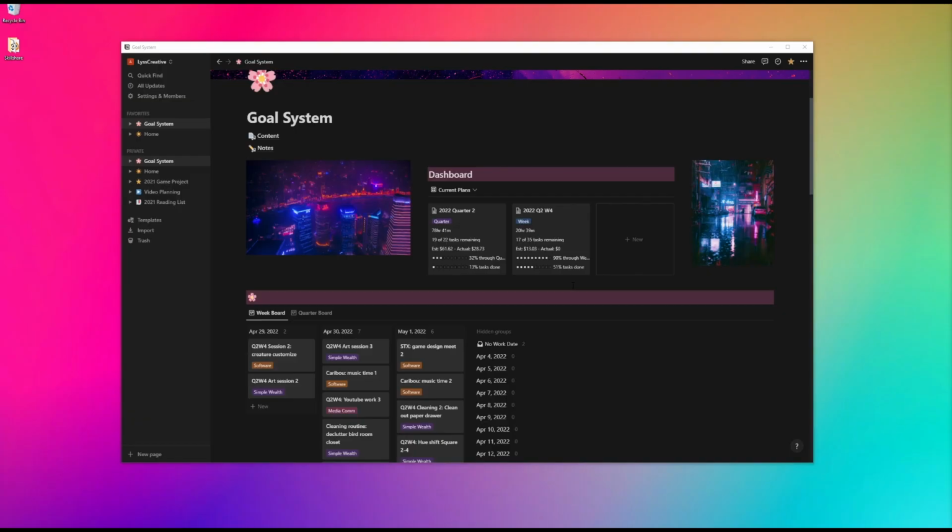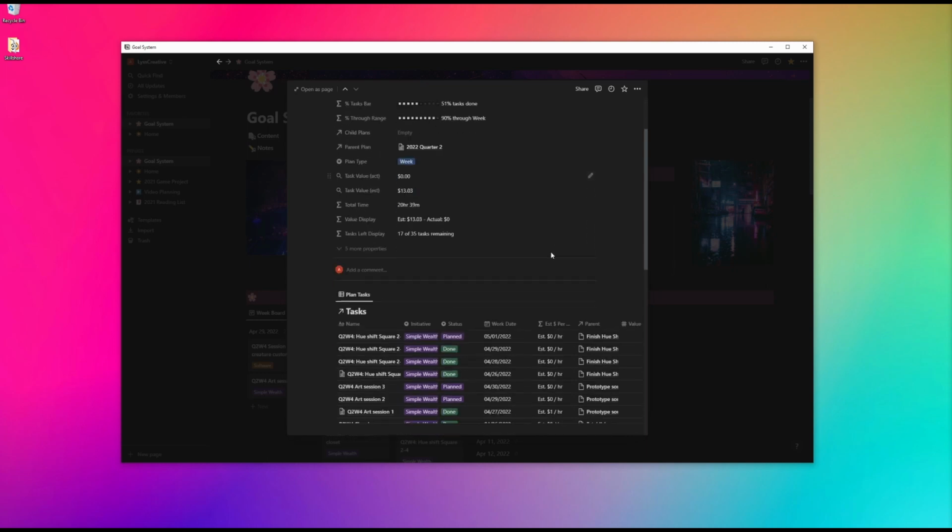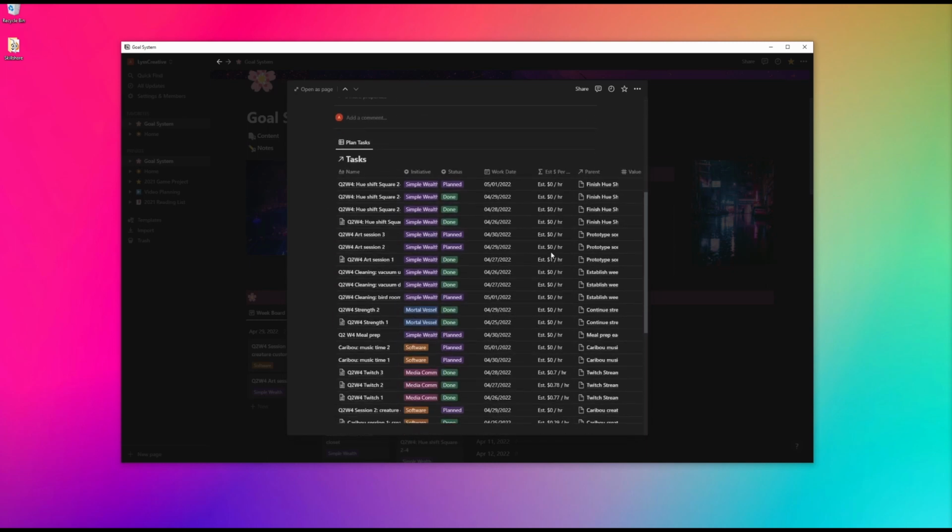So I mentioned in Notion I have the quarterly plan and the weekly plan. So we're going to look at the weekly plan now. When I'm setting these up, I will look at my quarterly goals, go through them one by one, and break them down into weekly tasks.